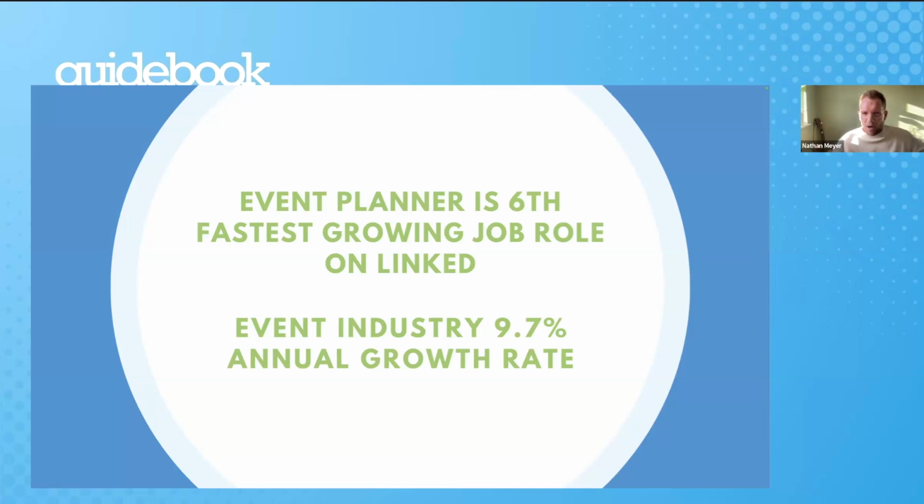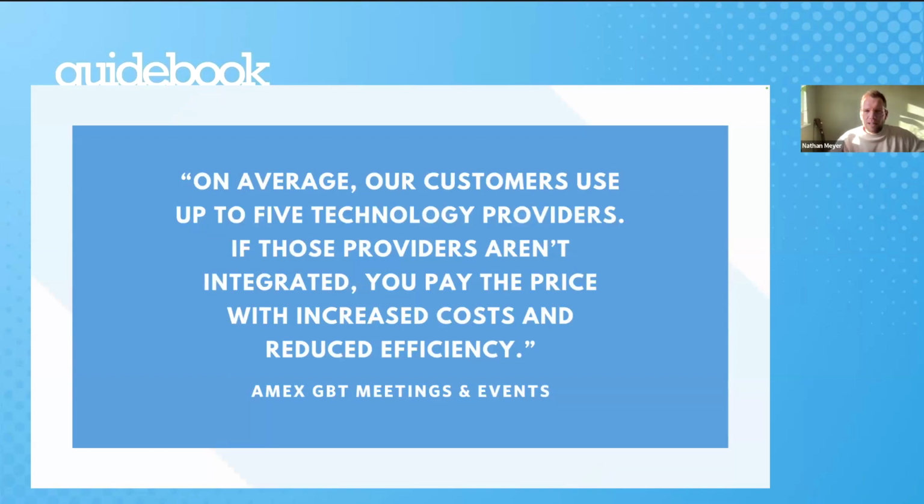So where are we? The event industry has experienced remarkable growth. Projections indicate that we're going from a $1.2 billion industry in 2024 to a $1.35 billion industry in 2025. So that's significant growth. And for me, more excitingly, event planners are the sixth fastest growing job on LinkedIn. But with that, the industry is facing more challenges. Costs have been rising, margins are getting tighter, and a lot of technology can either be antiquated or complicated. And that just underscores the increasing demand for seamless, efficient event management solutions. So as the market calls for some consolidation, in essence, the event industry continues its upward trajectory. Our commitment here at Guidebook is to equip professionals with the tools they need to navigate that growth effectively and efficiently. And that is why Guidebook is evolving.